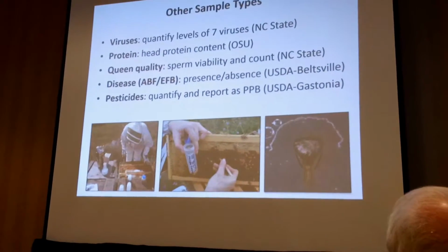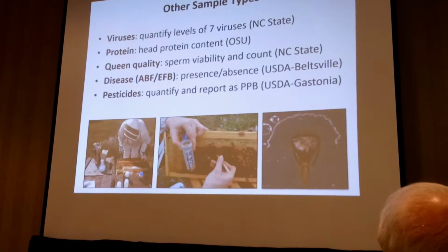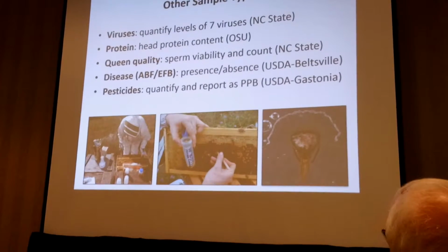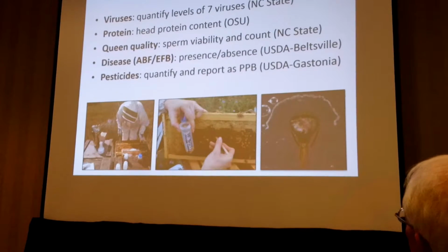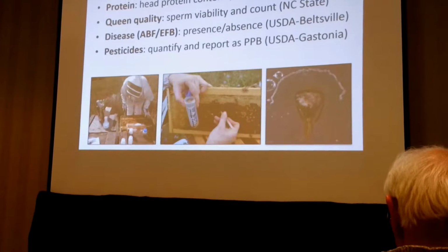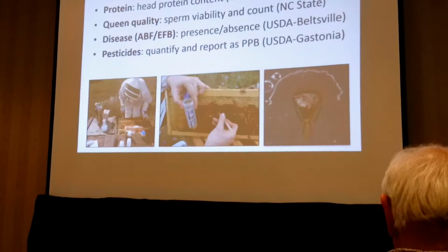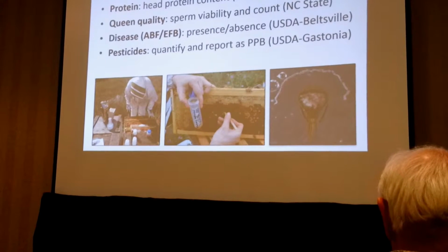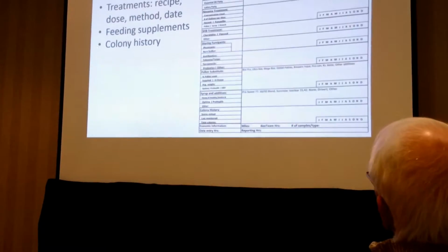We can take different samples based on what the beekeepers are interested in, based on what we might see in the colony. We can take virus samples, samples for protein. We can send live queens off to David Tarpey at NC State to get them processed for insemination quality. We can send off samples if we're unsure if the colony has AFB or EFB. And we can also sample for pesticides if the beekeeper thinks something is going on there. So based on what they're interested in, we can take these different types of samples.